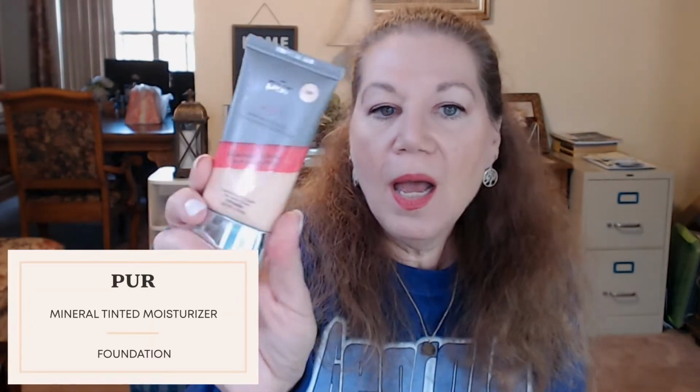All right, the Pure 4-in-1, what is this called? Mineral Tinted Moisturizer. This was in light. It was, again, nice, but I just didn't pull to it for some reason. I think this was at Ulta that I bought this maybe over a year ago, maybe almost 2 years now, and it was in the bottom of my drawer. I couldn't even tell you why.